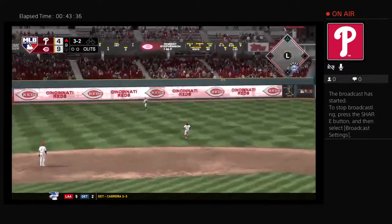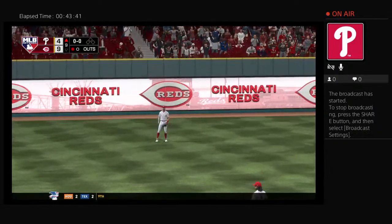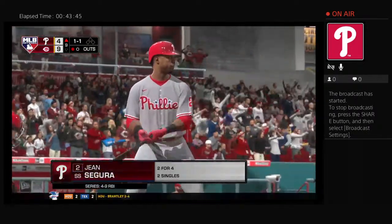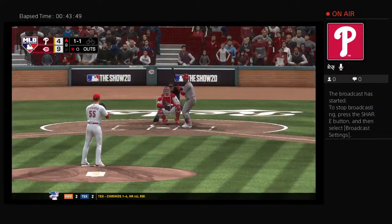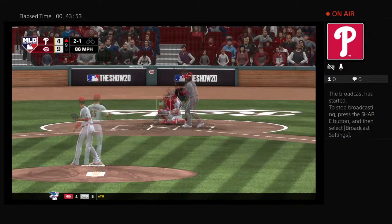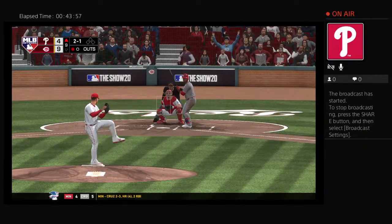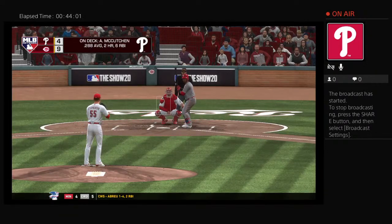Line drive to left. Castellanos is there, and he makes the catch for the out. And that'll bring up Gene Segura. It's been a 2-for-4 effort for him so far in the ballgame. 1-1. Bases are empty, 1 man out. Phillies shortstop in front in the count, 3-1.